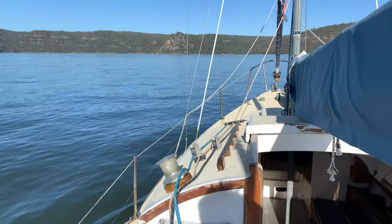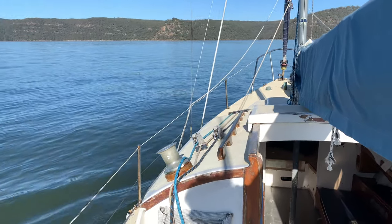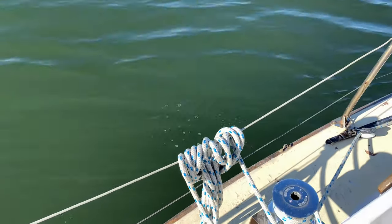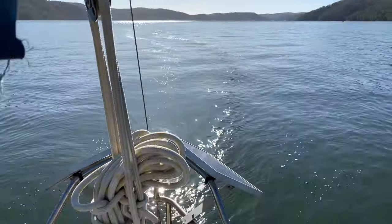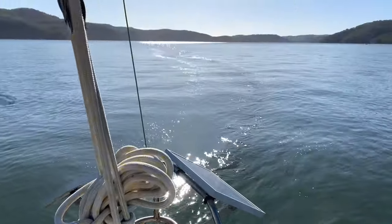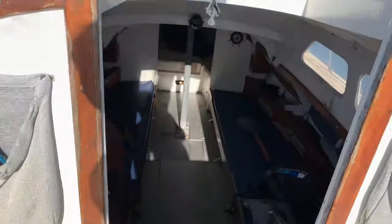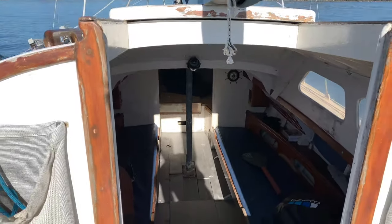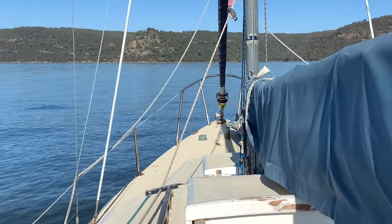All right, we've got the engine in idle, and we're just waiting for the boat to lose way. Still cruising along at about 3.5 knots. There's the wake behind us. As soon as the boat is more or less stopped in the water, I'll go down below, the anchor is in the forepeak. I'll grab that and put that on the bow roller right there, attach it to the chain. Job's done.